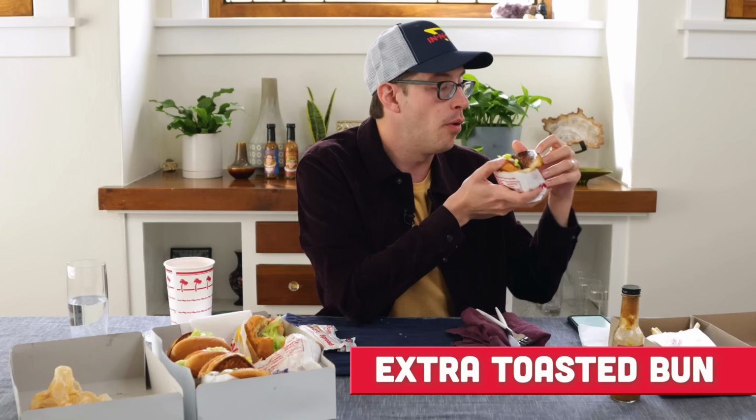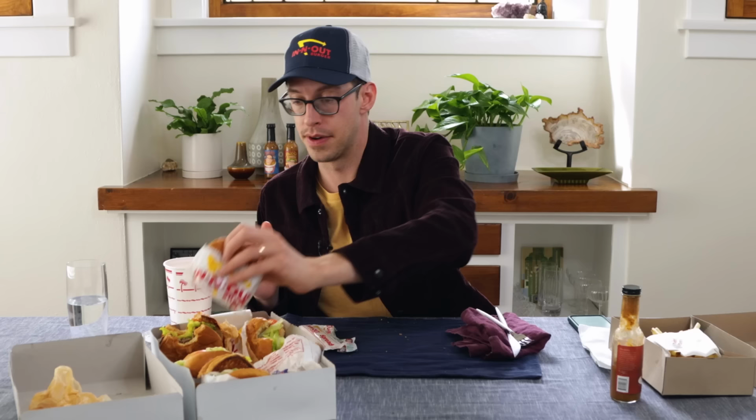Yes, this is the extra toasted bun burger, and as we can see, it's quite extra toasted, almost burned, but it's not burned. It's just toasted. Hi, I'm extra toasted. Mmm. It definitely has more of a charred taste, so if you like that, this is good. It's a little too charred taste to me. But also made the bread a little denser, a little harder to chew through, and I mostly taste the bun over the burger.